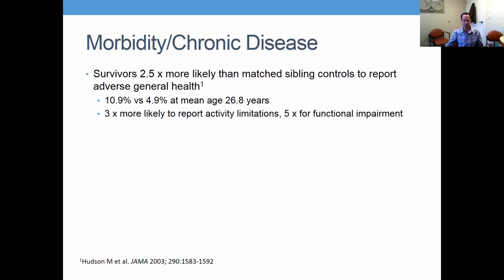If we shift our focus now from mortality to talk about morbidity and chronic disease generally, I mentioned this number in a previous slide, that survivors are 2.5 times more likely than age-matched sibling controls who didn't have cancer to report in general having some adverse or poor health. Those numbers look like this: 11% of the survivors versus 5% of their siblings report not being in very good health. And this is at a relatively young age, right? At an age of 27 years on average.